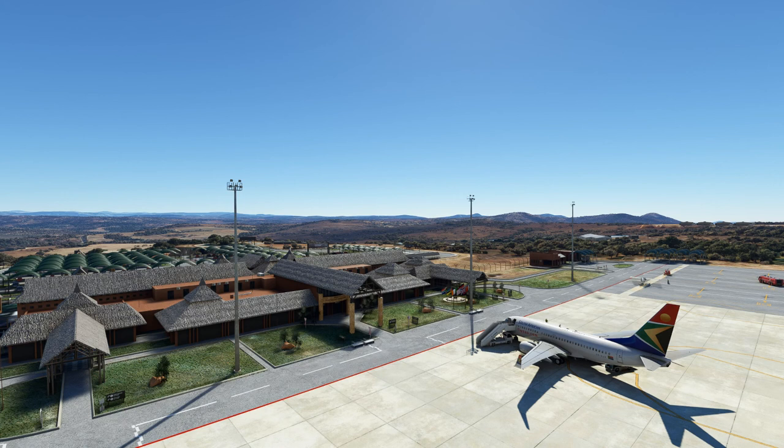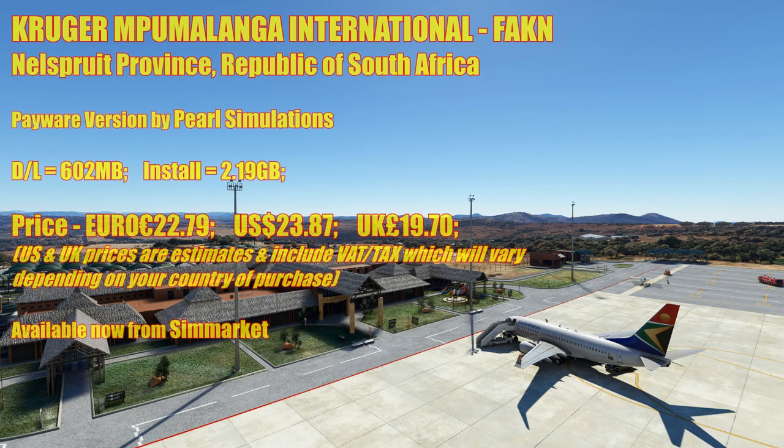We are in South Africa. We are at Kruger Mpumalanga Airport in Nelspruit Province. That's Foxtrot Alpha Kilo November. This is a new payware version by Pearl Simulations. Download is 602 megs and it installs into your community folder at 2.19 gigabytes, just over 2 gigs. Currently available at Sim Market.